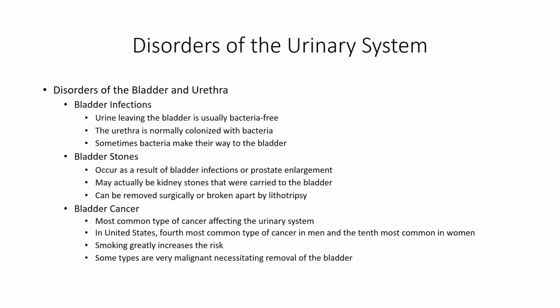You can also have bladder stones, which are a result of bladder infections or prostate enlargement, anything that interferes with urine flow. But basically, bladder stones can be kidney stones that may be going up to the bladder, or actually, they can be carried down the ureters into the bladder, and they can be removed surgically or broken apart. Okay, which is by lithotripsy, which is just ultrasound waves that shatter the stone.